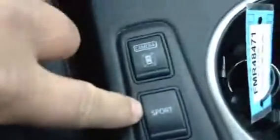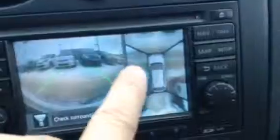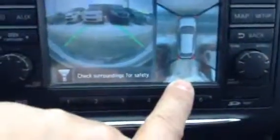You got heated seats. Sport selection here gives you more sport feeling. Your camera button here, like I said, shows you 360 degree view. This is the front view. If I put it in reverse, you'll see the back. But you see the front and all the different sides, the two different sides here, that way you can see if there's anything next to you.